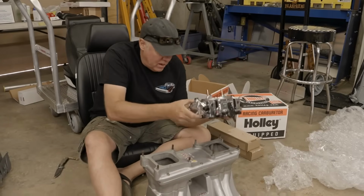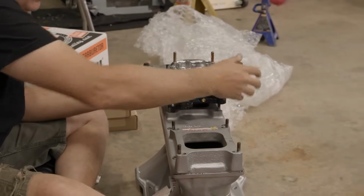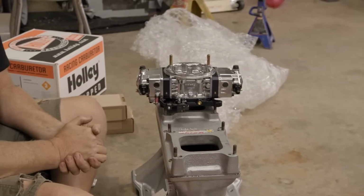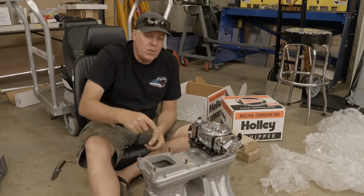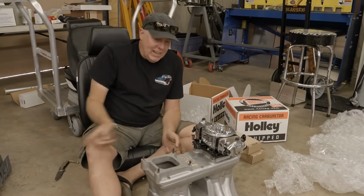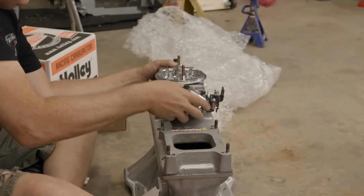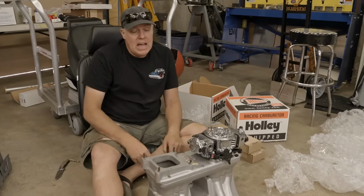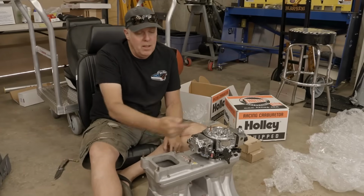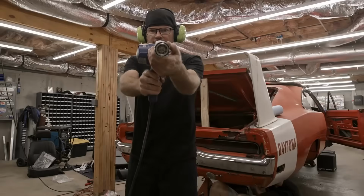Uh-oh. All right, we're not using this tunnel ram. That game is over. This is such an old tunnel ram that it's only drilled for the bolt pattern for an AVS type carburetor or for an inline Holley. So the sideways mounted Holleys are not gonna work. See, they'll mount inline, but 2 of them won't fit because the float bowls will hit each other. So that's game over on the tunnel ram.